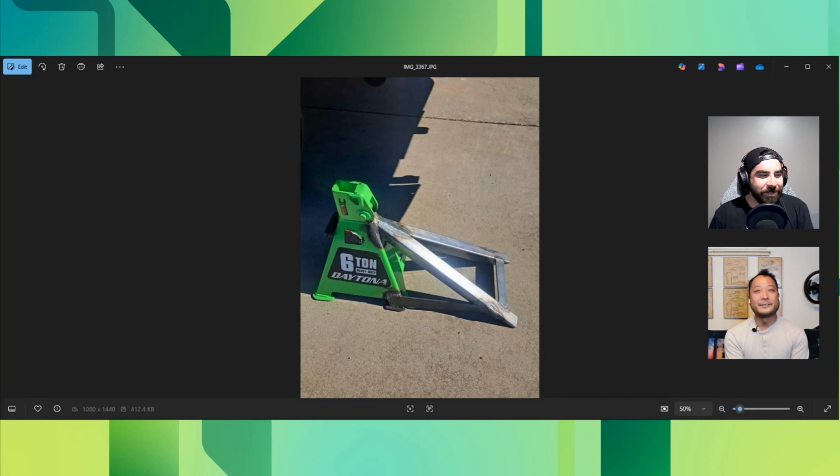As you can see, someone took a 6-ton Daytona jack stand, and they actually went and welded a brace to it, just in case. Innovative, functional, questionable. Honestly, I have a problem with this, because if the jack stand were to fall, the center post, the ratchet, that's not going to do anything for you. As far as I can tell, at least from this angle, it appears like he just made it more structurally less tippy.